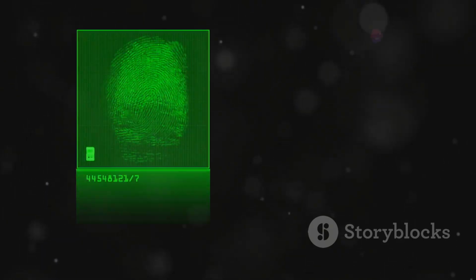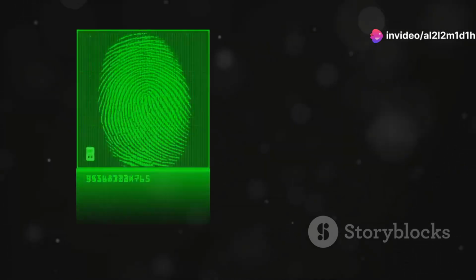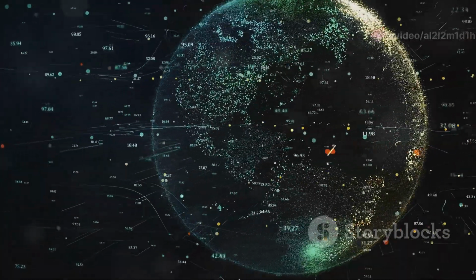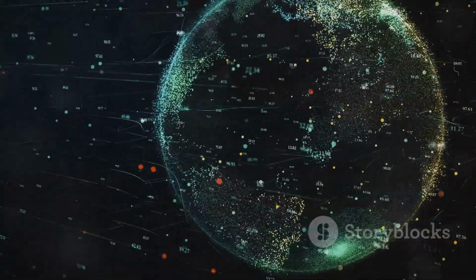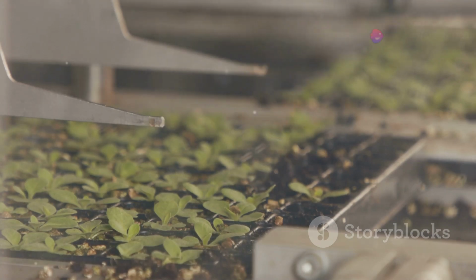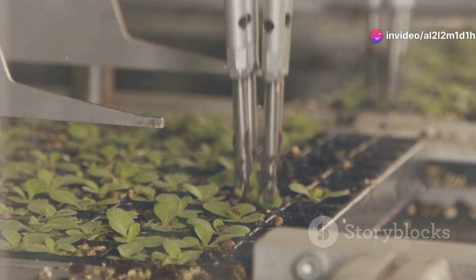It's like having a super smart detective on the case, uncovering all the secrets of the prickly pear. This detective can sift through mountains of data in seconds, providing insights that can lead to breakthroughs in how we cultivate and use these fruits. For example, AI is helping farmers grow prickly pears more efficiently, using less water and fewer pesticides.